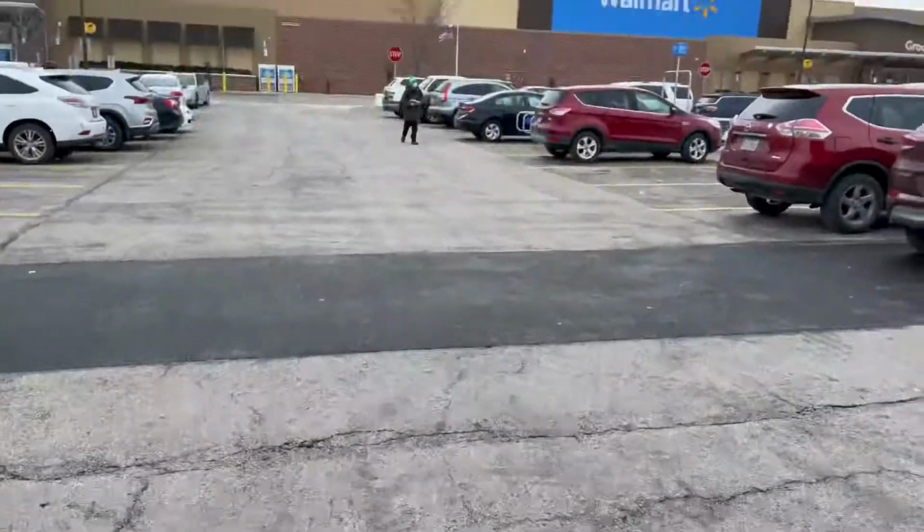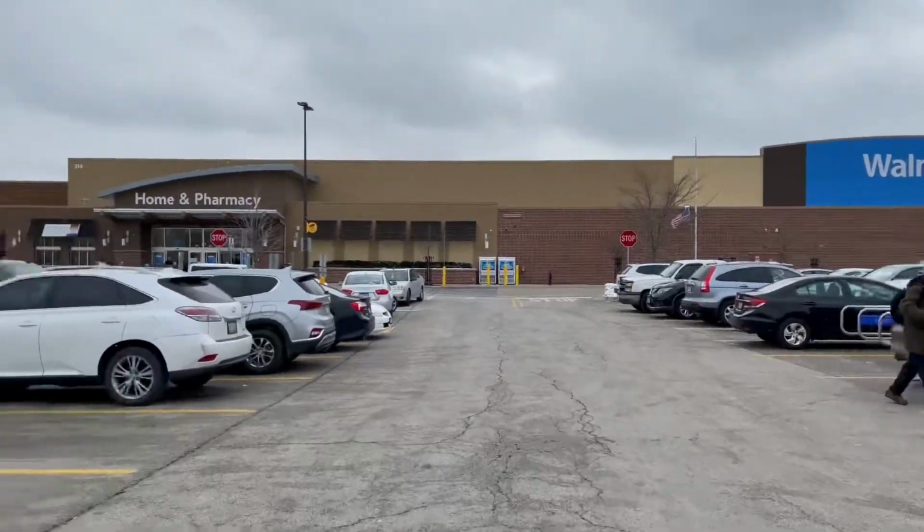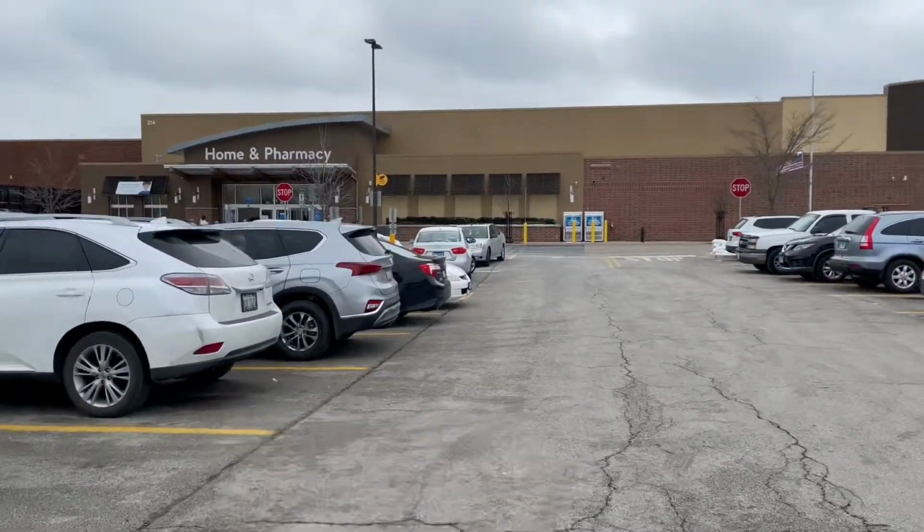All right, so let's go ahead and go to that other Goodwill. You know what, we'll go to that Goodwill in a little bit. Let's check out what Walmart has, because it's been a while since I've been at Walmart and I'm pretty sure they had some pretty cool clearance stuff. So let's go check that out. Alright guys, here we are at Walmart. Let's go through the home and pharmacy.